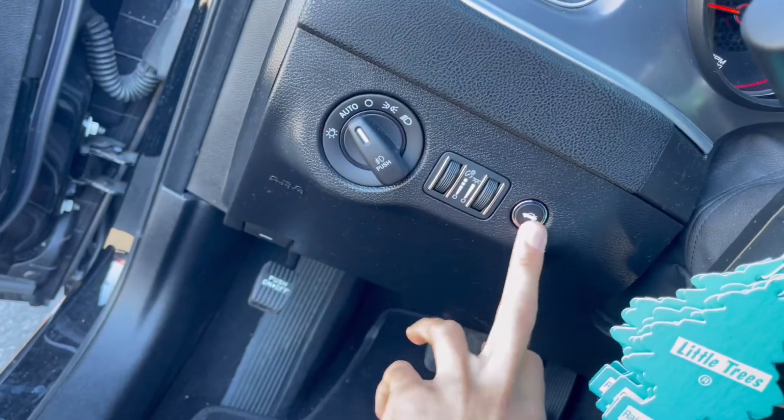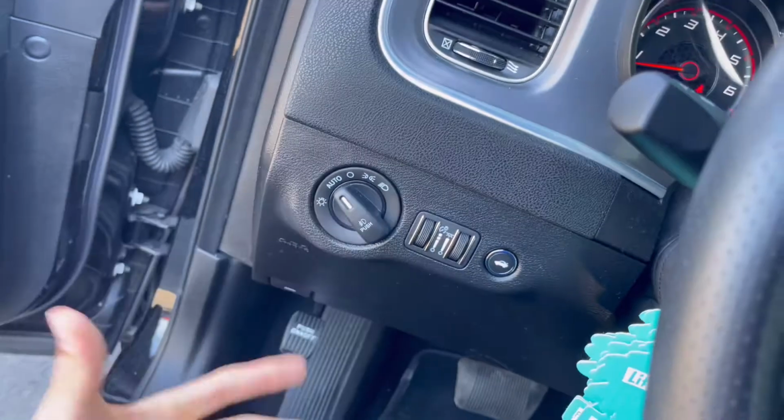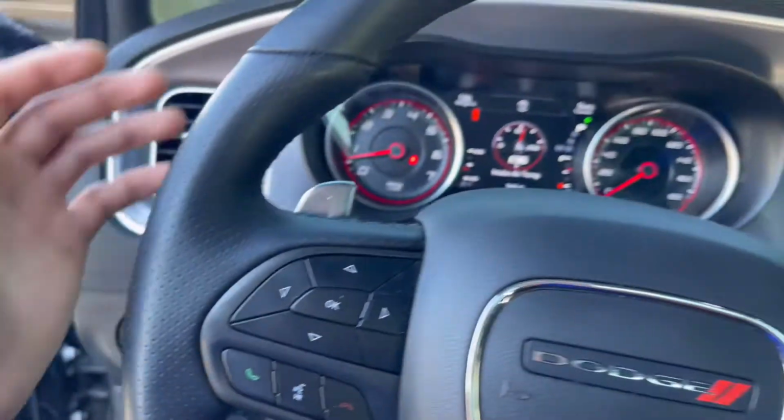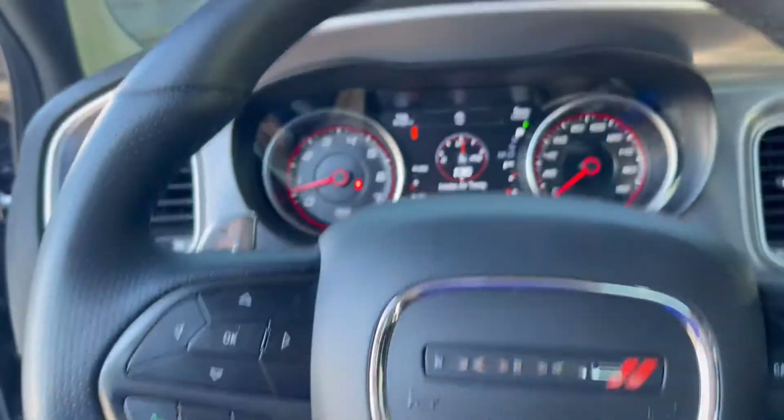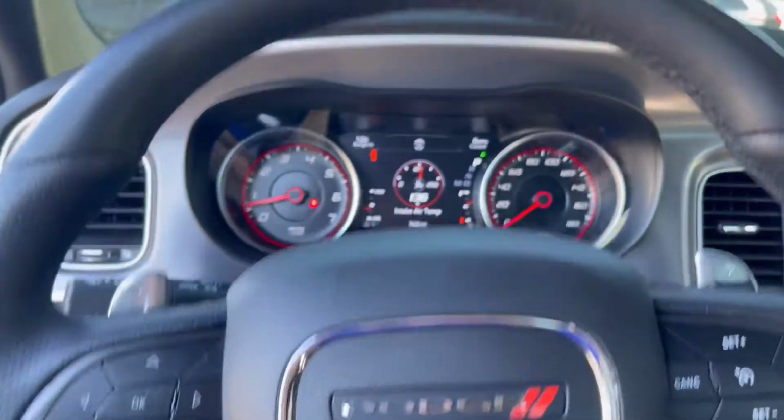Then you also have the trunk. Push that, the trunk opens up. Also has a lot of good storage in the trunk. Has a spare in the back. If you guys are familiar with Dodge Chargers and stuff like that, pretty good on storage. And this is the four-door too, so plenty of room in this thing, which is nice.